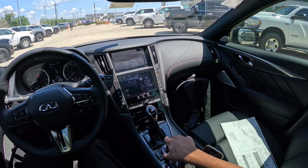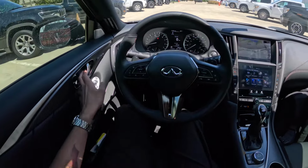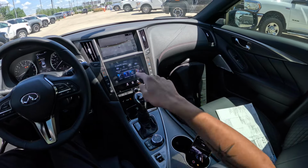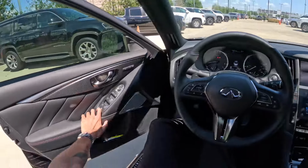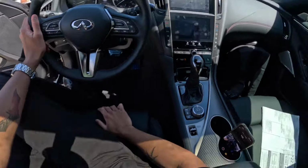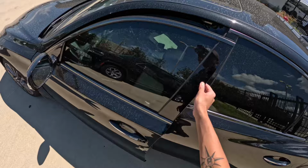You can scroll in and out of the navigation over here. And you have Apple CarPlay and Android Auto, which will show up on the, I believe, bottom screen. E-brake is on the ground over there. It's not an electronic e-brake, surprisingly.